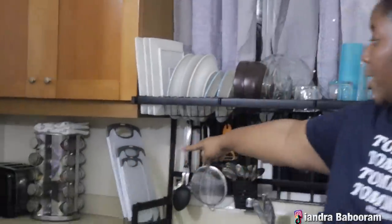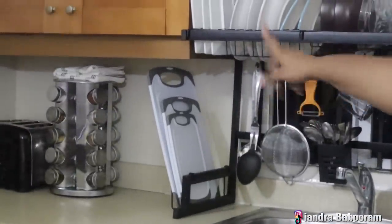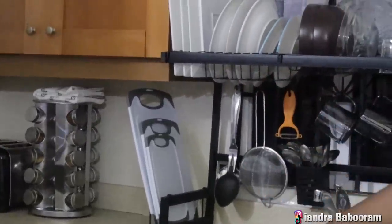These cutting boards are from DP Variety Store. I really like them. At first I was worried they would stain, but they wash off pretty easily.